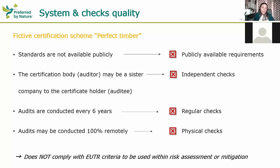Secondly, you know that the certification body, so the auditor, may be a sister company to the certificate holder, which is the auditee. You also know that audits are conducted every 6 years, and you know that those audits may be conducted 100% remotely. So here we'd have an example of a certification scheme that could exist legally. If companies find it useful, they can use it. It has the right to exist. However, it does not check the conditions of having publicly available requirements, independent checks, regular checks, and physical checks. So it does not comply with EUTR criteria to be used in a risk assessment or risk mitigation process.